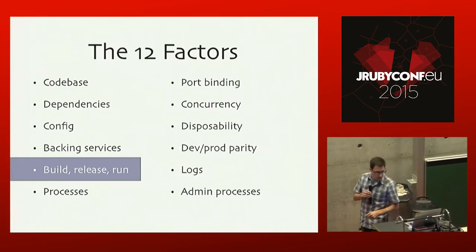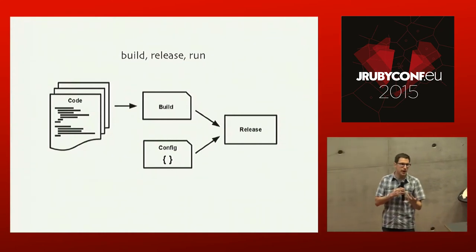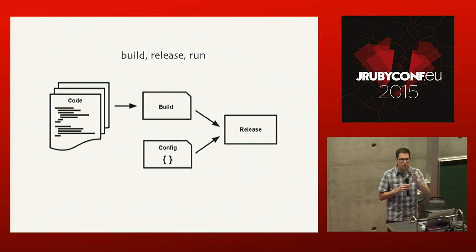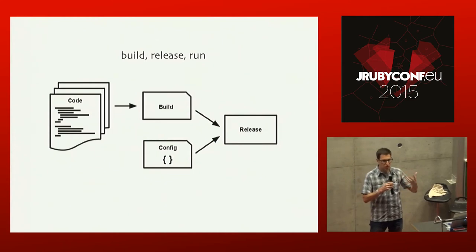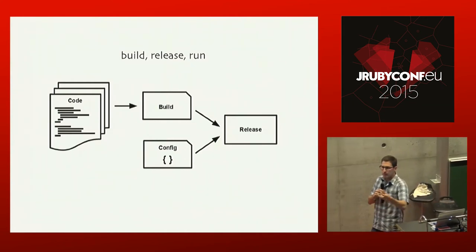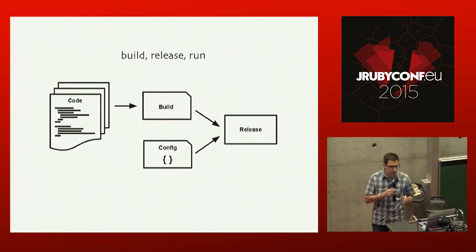All right, the next factor, and the last before I do a little demo, is build, release, and run. This is a principle that states that your deployment should execute in three discrete steps. Build, in which you compile any code, maybe prepare some JavaScript assets, and create some kind of artifacts that are ready for deployment. Release, you then combine those build artifacts with the configuration for a particular environment, because that configuration should be separated from your code, and you create some kind of release image or release artifact that represents that release of your application. And then finally, you give that release off to your deployment environment, which then knows how to run it. So ideally, these three steps are automated, but regardless, there should still be these three discrete parts to it.